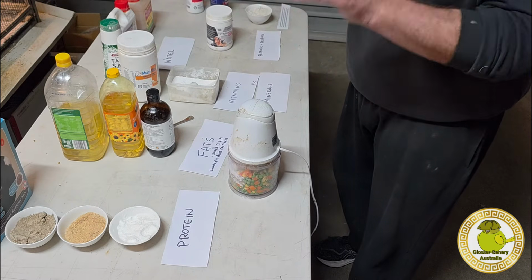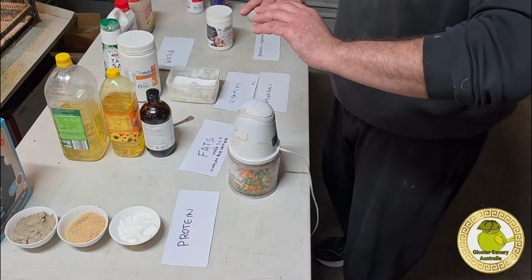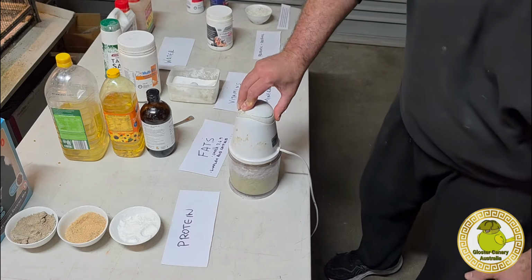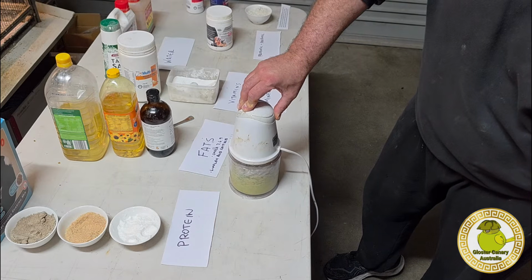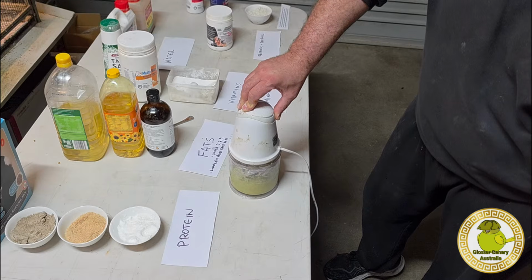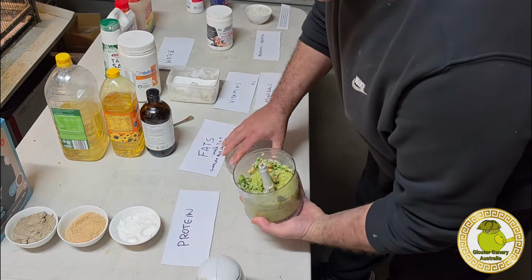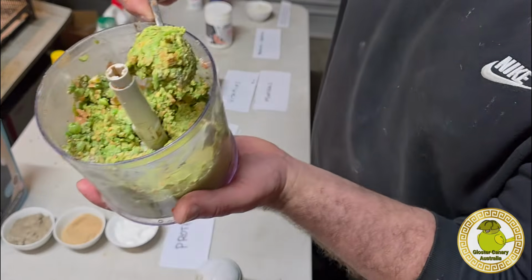The bird is forced to take a morsel of this, but every time it takes a morsel of this, it takes a portion of all the ingredients that I've added. So that now it's in sort of like a paste consistency.